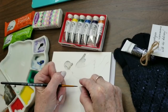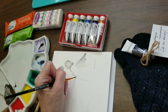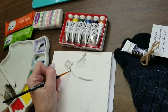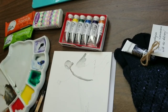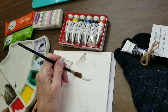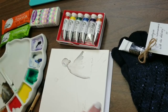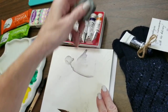Oops, there's a hair on this. Looks like I lost a little piece. Gotta change brushes now to this bigger one. And I need to erase something here. I got a piece of the dress that I don't want. There we go.